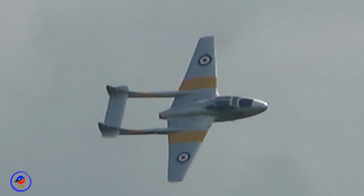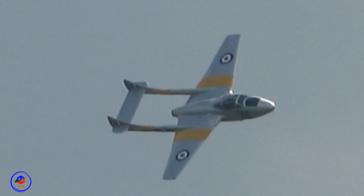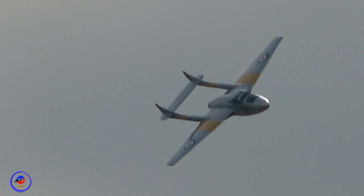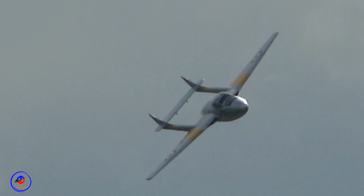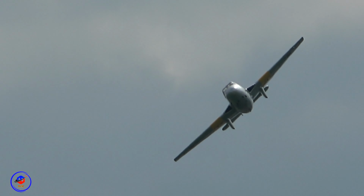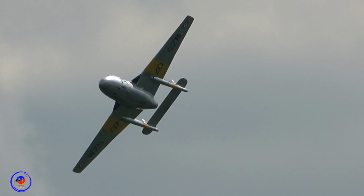A beautiful aircraft. Why the twin booms? Basically because of the inefficiency of those first generation jet engines. The longer the jet pipe, the more inefficient the engine became. So that's what they used.